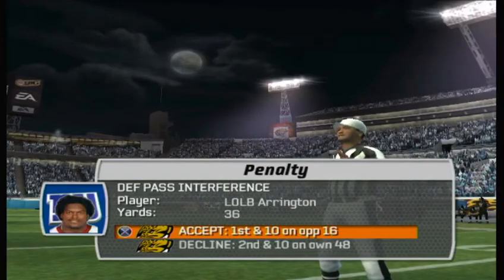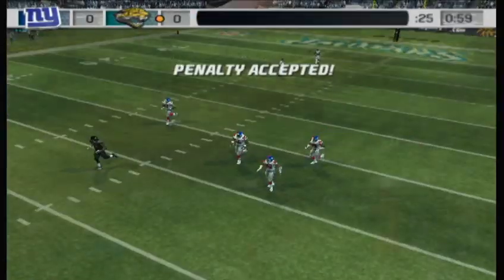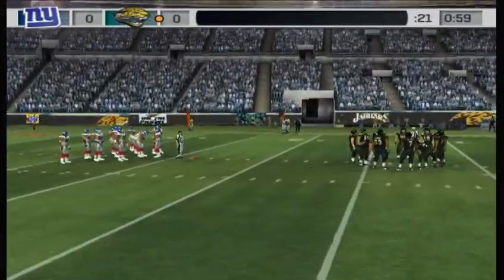Incomplete. Pass interference on the defense. First down. Harrington got there a little too early. Yeah, those guys were having a battle all the way down the field.